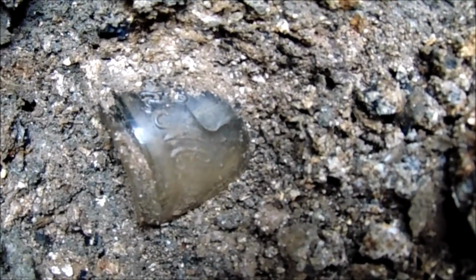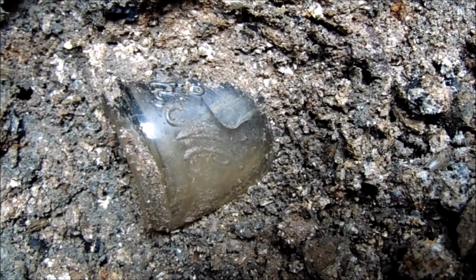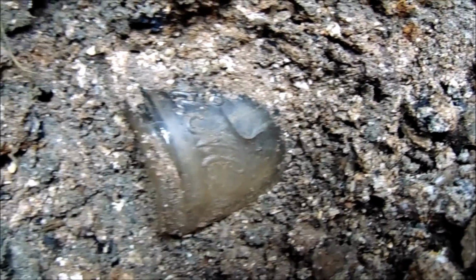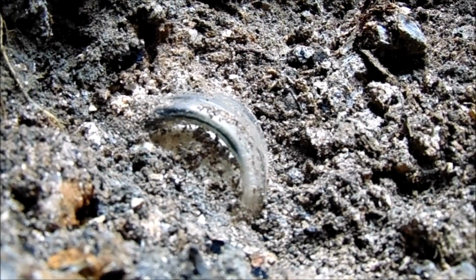You know what that is? It's about a $1,200 Coke bottle, if it wasn't cracked. It's been 35 times over here since I found one of these. I was wondering why I never found any more. I almost want to leave it down here because releasing the pressure on it is going to make it crack even more.